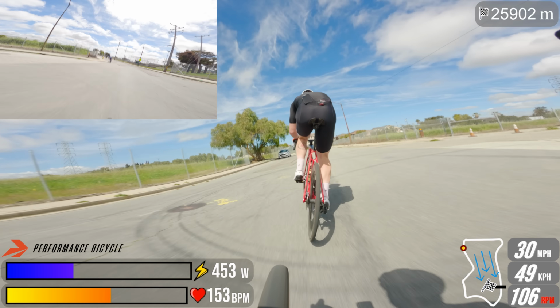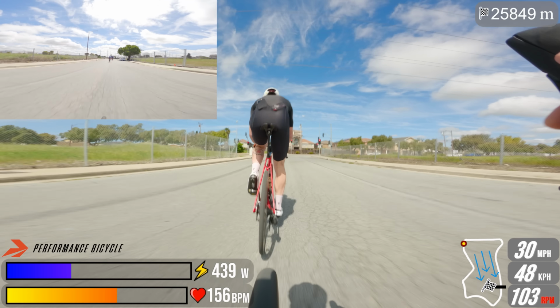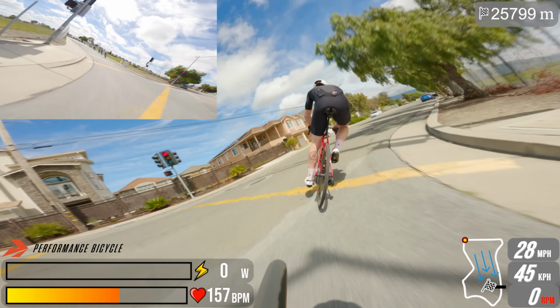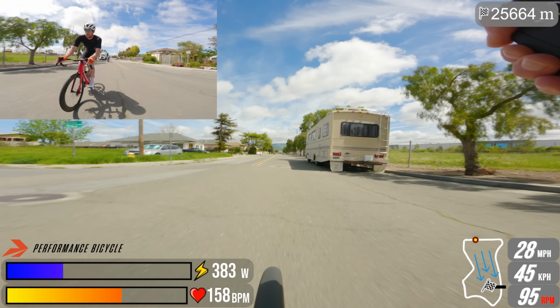You can see I'm in his draft. I'm still doing like 300 to 500 watts just to follow him. And yeah, we're opening a gap right now. I'm kind of just white knuckled. I don't notice. He hasn't looked back. And when I finally do look back right here, I'm like, oh, okay. So I just pull through and I continue to add fuel to the fire that Matt started.